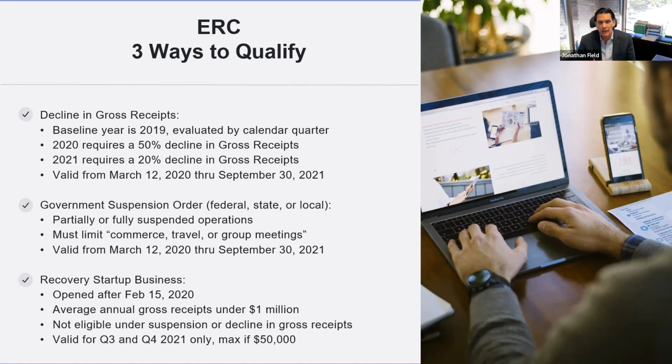Now, the good thing about the employee retention credit is that you can qualify for the program with more than one of these categories. So it's not like you have to pick one and you only qualify under one category. You may have had a decline in gross receipts and be under a suspension order. We can use those both to maximize or extend the time period for which you qualify.